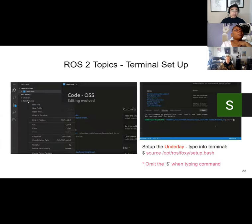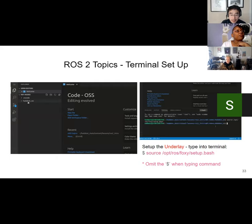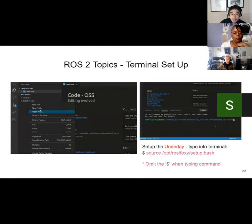Like with the previous exercise, let's open up a terminal again by right-clicking Hadabot workspace and opening a terminal. And once you have that terminal open, let's set up the underlay with the usual suspects, source opt ros foxy setup. And I'll paste that into the chat.